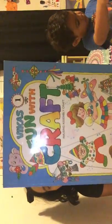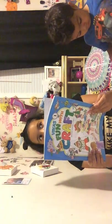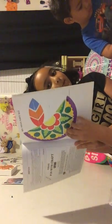So now I have The Vikings Fun with Craft. So I'm going to show you guys this craft book. It's basically like a... What is it called? Anyways, they are basically cutouts. And they already cut it for you. You just need to pull it out.